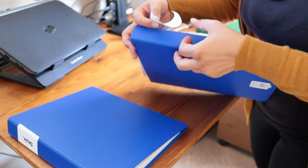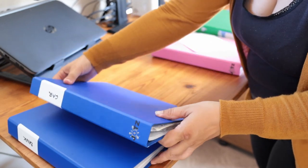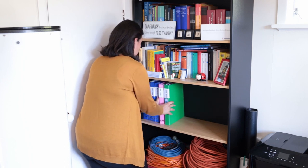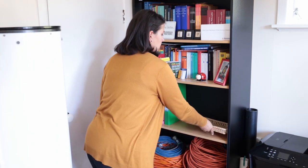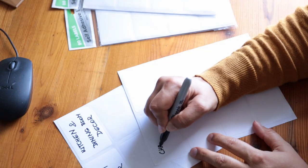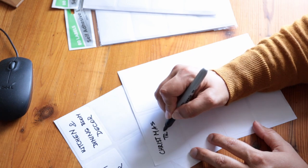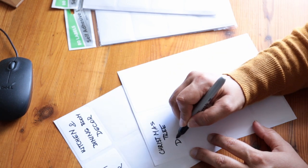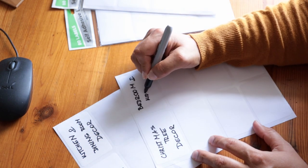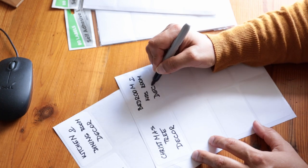The folders with our documents are ready for marking and putting back on a bookshelf. With a basket for mail. I am creating tags for my Christmas decor boxes. Do you remember when I was packing them? Only the tags were missing.